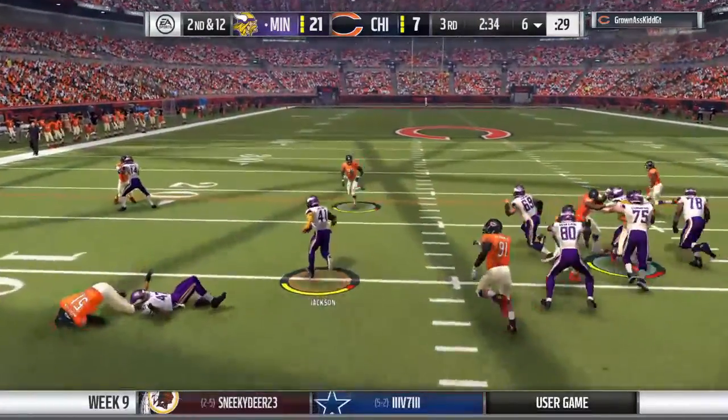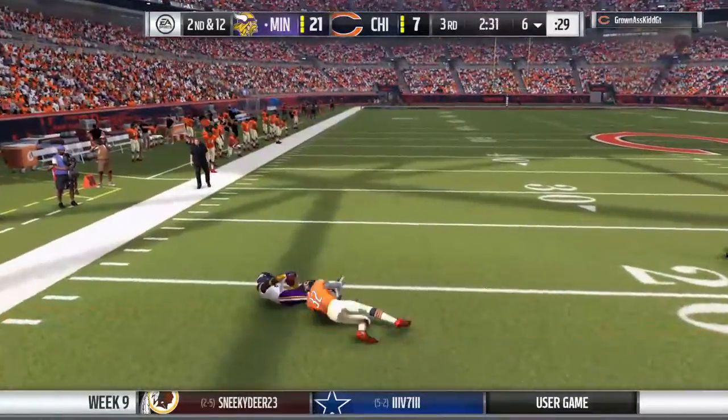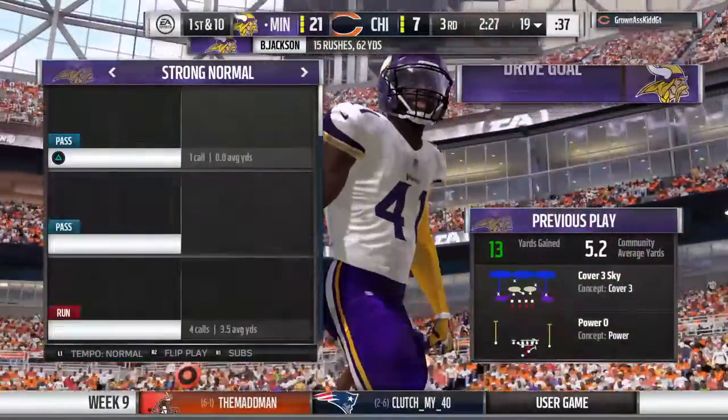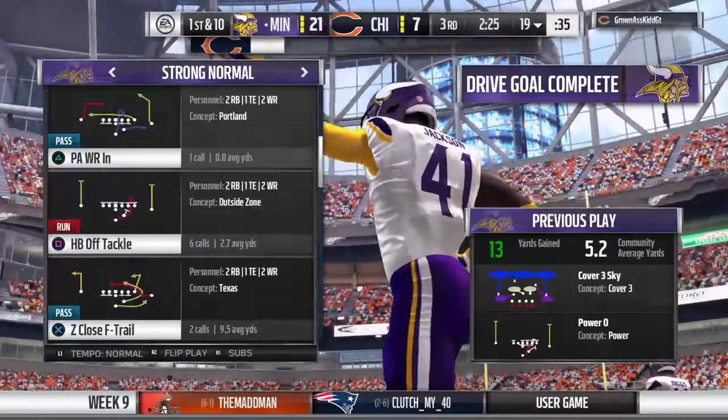And he'll give it here to his running back. And they'll get him down up past the 15, just shy of the 20. That one goes for 13 yards, and it moves the sticks.